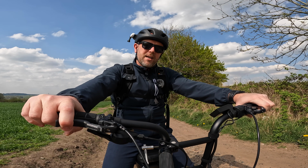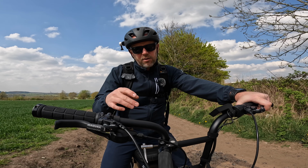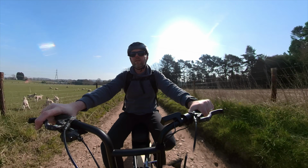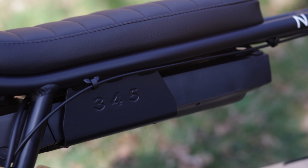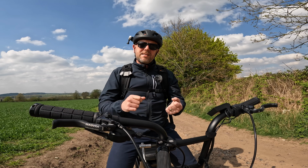First, the price. The price for a similar spec Super 73 is a little bit cheaper than this one. I've got to be honest, it's 2,300 compared to 2,490 for the 250 version of this bike. But the range is better on the 345. You get 40 to 50 miles on this compared to the 25 miles on the Super 73. So similar batteries, removable on this 345, so you can remove it, charge it and replace it if you want to. They've both got 250 motors, although the Super 73 is unlockable to 750 watts through the app.